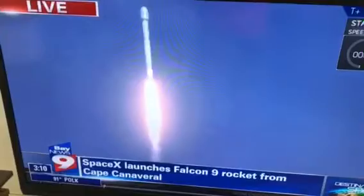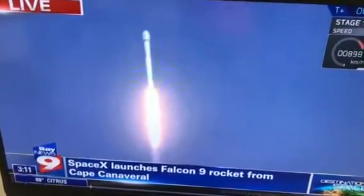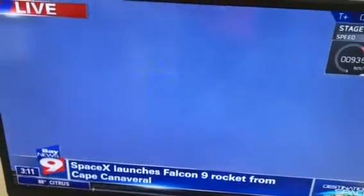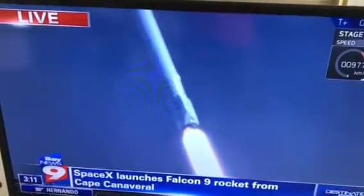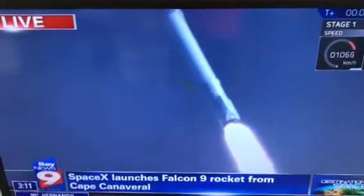Falcon 9 is on its way to delivering Bulgaria Sat-1 to a geostationary transfer orbit. All 9 Merlin engines are capable of putting out over 1.7 million pounds of thrust.